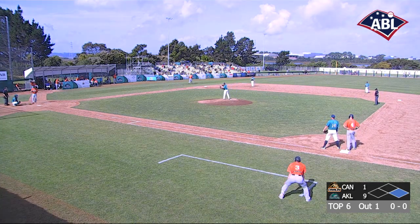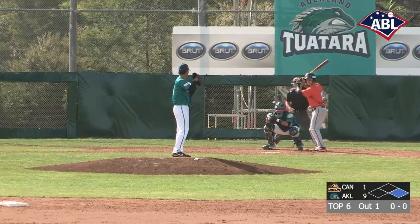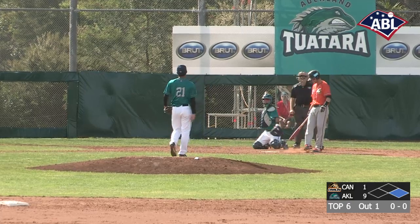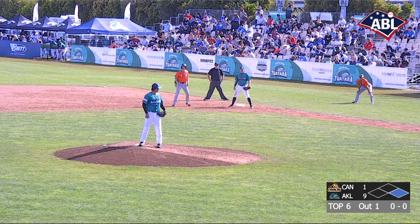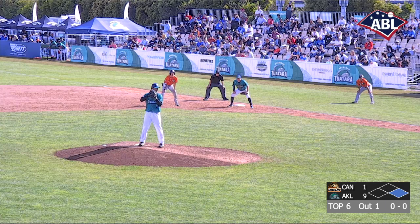Looking back in hindsight, that outing against Perth maybe not quite as bad as we thought, as that Perth Heat team is probably the most dangerous offense in the ABL this season. He did strike out the side against the Cavalry earlier on Friday, so good bounce back after being left off the roster. We'll keep chiming on about it. Don't trust the numbers so early on in the season.